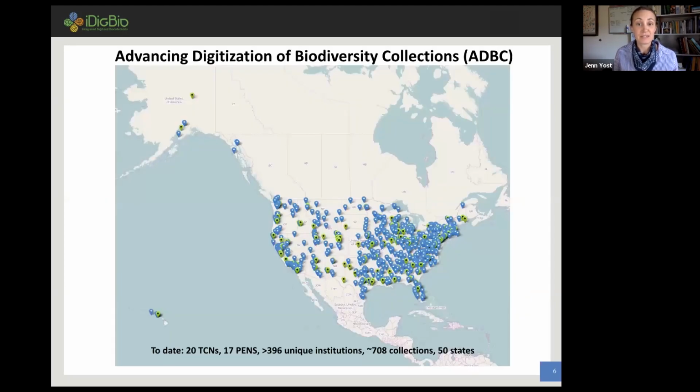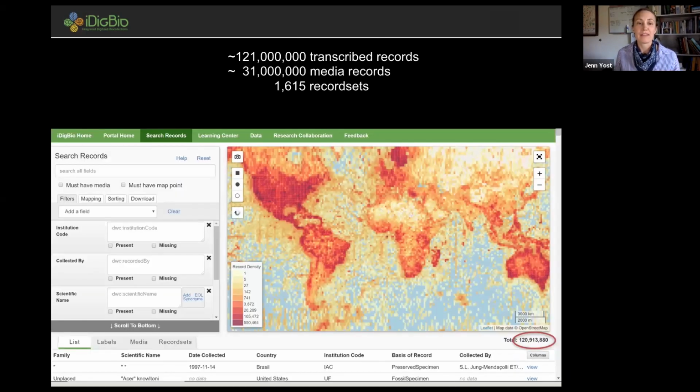And so what this center did was coordinate effort among groups of people who would get together around some research theme and then ask for funding to digitize those museum specimens to address that research question. And so over the last 10 years now, here's a map showing all of these institutions who have received funding at their museum or herbarium to digitize records. And all of those digital records are then aggregated into this massive database. Currently, the iDigBio database has over 121 million records, and they span all aspects of life. So you'll find vertebrate collections, insects, fossils, and of course, many of those come from plant specimens that are housed in the nation's herbaria.